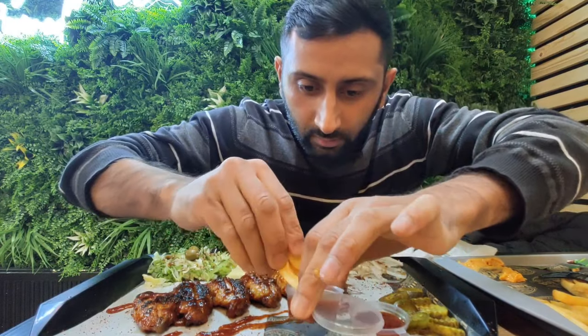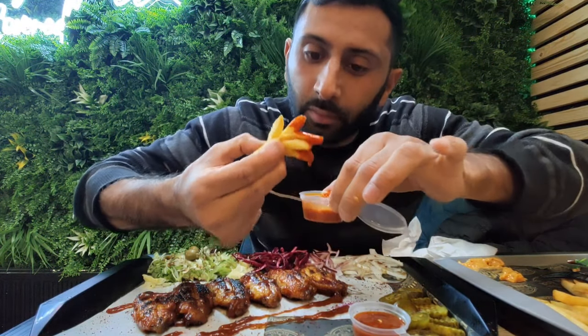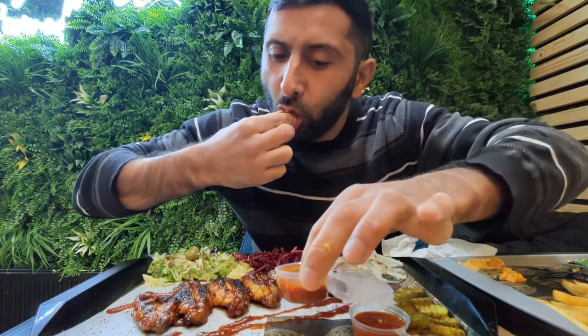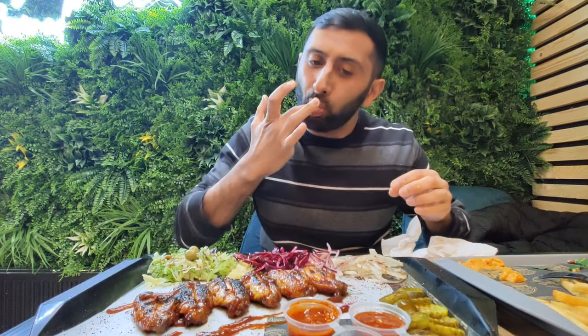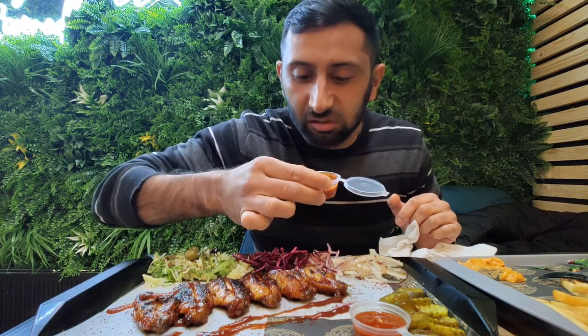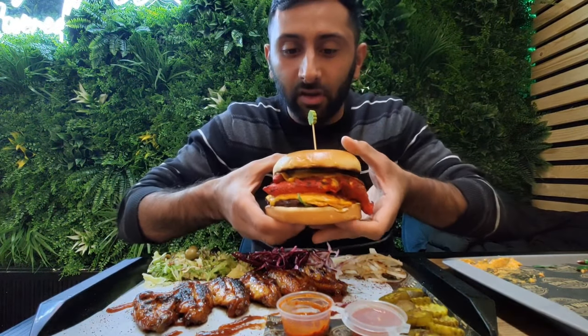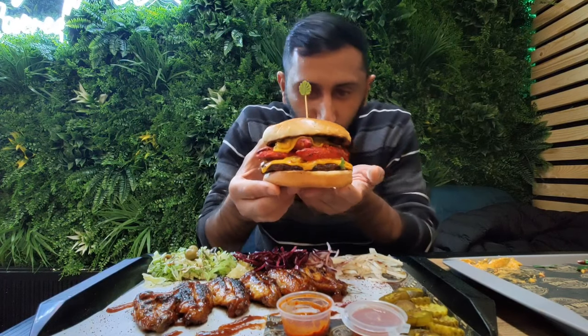Try the chili out. Yeah, that is chili, that is. Proper chilies, that is hot. Let's move on to the burger, the Big B burger. Look at that. That is full, that is.